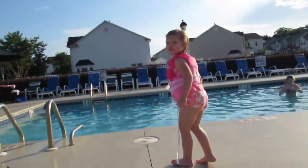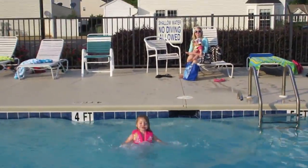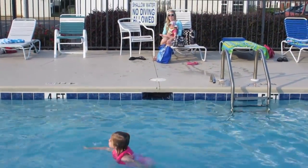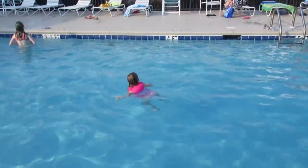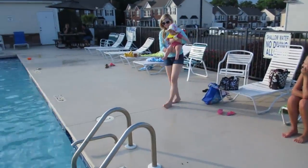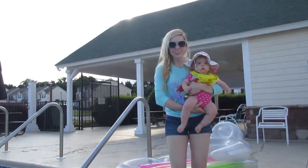She loves the water though, doesn't she? Oh yeah. Wait. We got Filmer. Look at Charmaine helping Kinsley. Hold on. Okay. Whoop whoop. How's the water? There's Mom and Claire over there. Kinsley, is the water cold? No. No? Does it feel good? For the first time, right? Ooh, it's really cold to me.